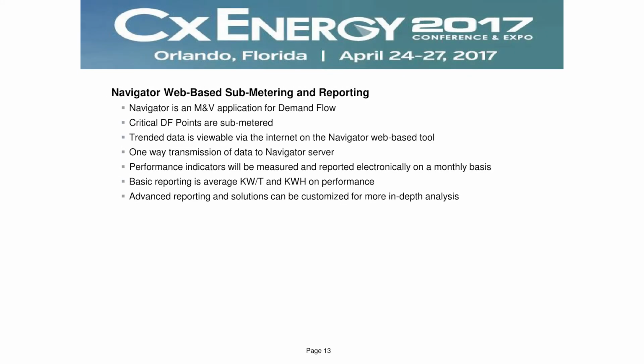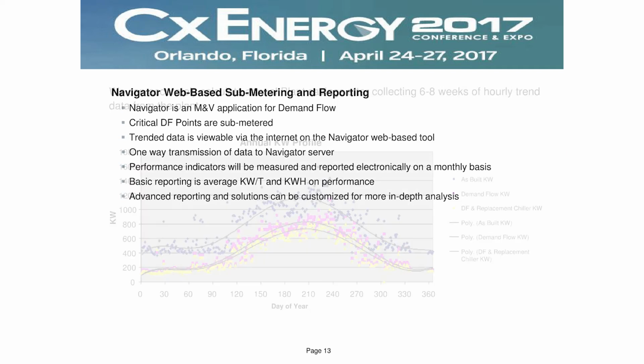We utilize a product we call Navigator, but there are a number of systems on the market today. Navigator is what we use to collect that data, to trend that data, and to store it. And it also generates the reports for us automatically.